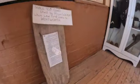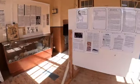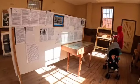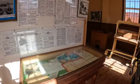Is that like a press, a mangle? Yeah, that's for your washing. So you'd press the sheets or whatever through there? Put them through that. Is that what would dry the excess? Yeah, it takes the excess out of them.